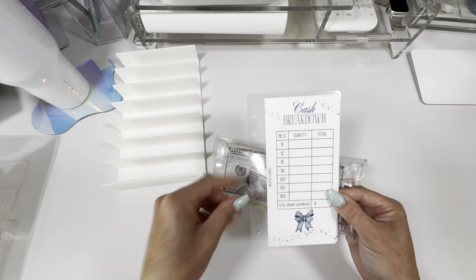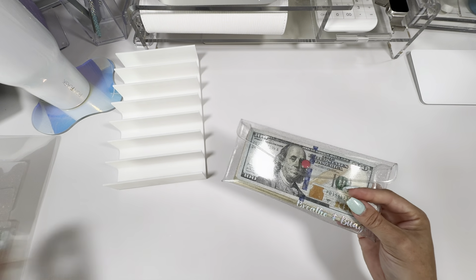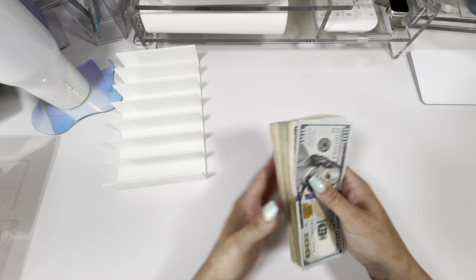But I like this because if you have a ringed wallet or binder, you would just throw this in there and take it out at the bank. So let's go ahead and get this cash on to the tray.